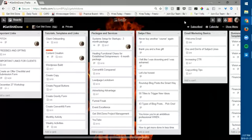Email marketing basics, as many of you know, I am big into email marketing. So I've got some basics here that I've created. So when a client is asking me, how can I increase my click-through rate? I've got a few tips and tricks. Subject lines, I've got some tips and tricks. Your welcome emails, stuff like that. So I've got that here, so it's for quick, easy reference.